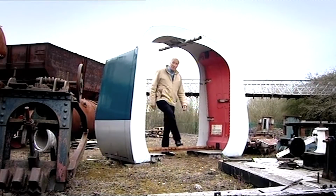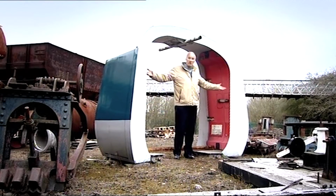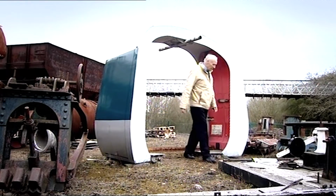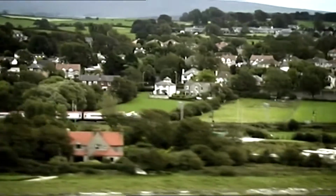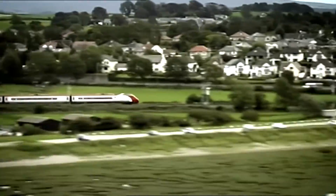The multi-million-pound project was deemed suitable only for scrap, and so the trains were unceremoniously torn to shreds. What happened was it was like, get rid of it, and we never want to see it again. But that wasn't the last time tilting trains would run on British tracks.